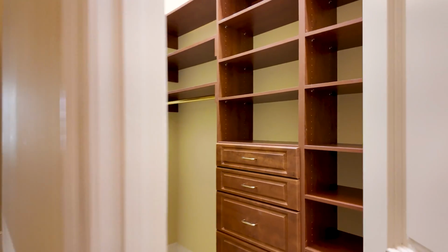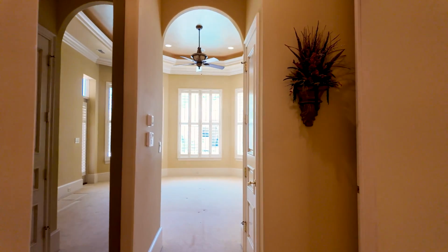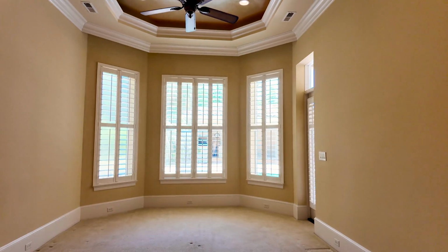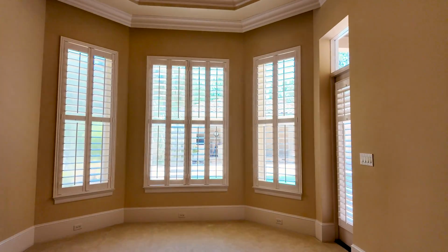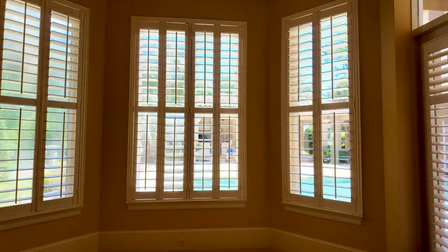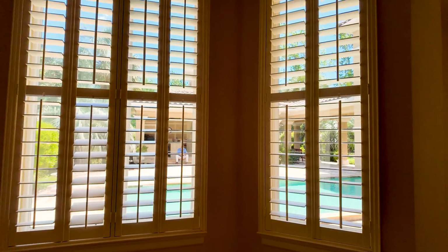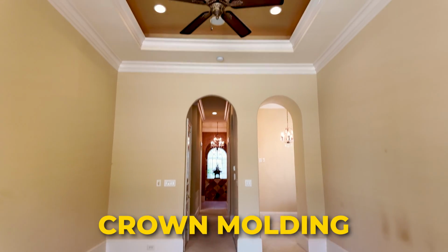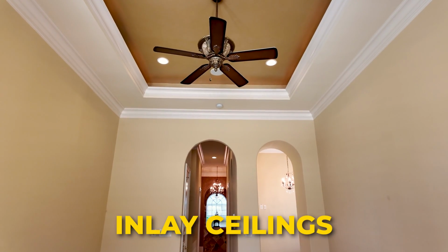Another little note while I'm opening the door to that closet: all the doors are very solid and heavy. It does take some force to move them. And obviously that's something that you expect with a nice luxury home like this. So you're getting a little sneak peek of the backyard there, but I don't want to show you too much. Again, you have this beautiful crown molding. You have the inlay ceilings.